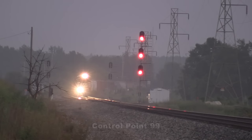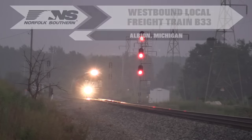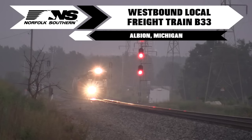Later that night, we caught train B-33 west of Albion at CP-99 with a 5-unit consist. Note the burnt-out ditch light on 8360.